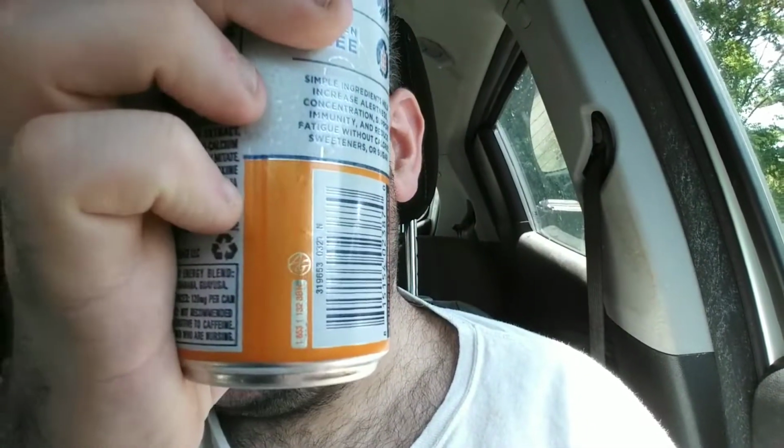Sorry about my lighting. I'm in the shade right now. I have my car's air conditioner on a little bit, because it's like 82 degrees, it says, on my car. But it feels warmer than that, though.